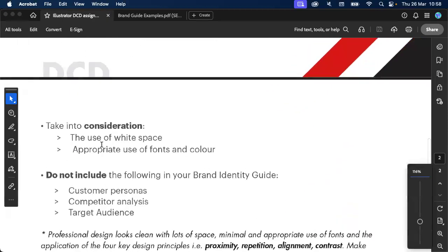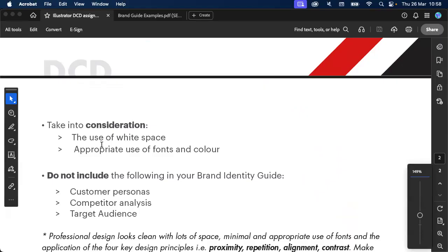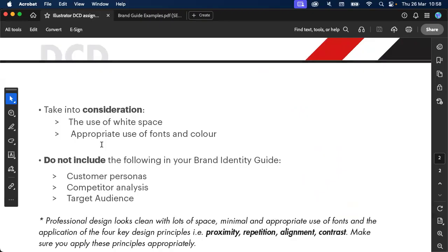Take into consideration when it comes to your design for anything, business stationery and brand guide included, the use of white space, appropriate use of fonts and color. Please make sure your colors match the personality of your brand. Make sure your fonts match the personality of your brand as well. If you are doing active wear for the gym, don't use a script font. That's not going to match the target and it's not going to match the theme and personality. Those are some considerations that you guys need to take.